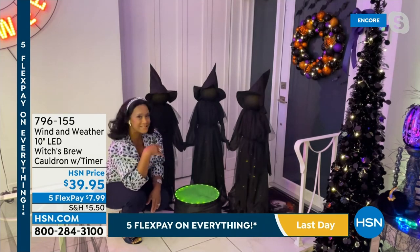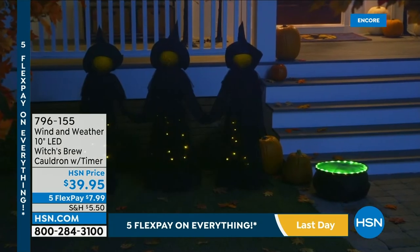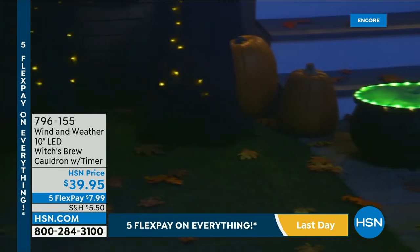But what a spectacular look. This completes your set. If you have the cauldron or you've always wanted the cauldron, this is a lovely cauldron that's easy, not cumbersome, simple to store, and really easy to use, and completes the look.